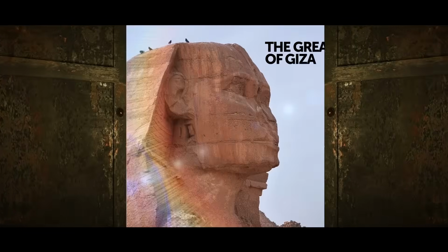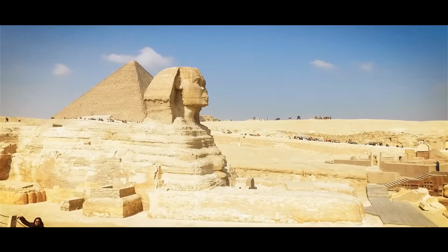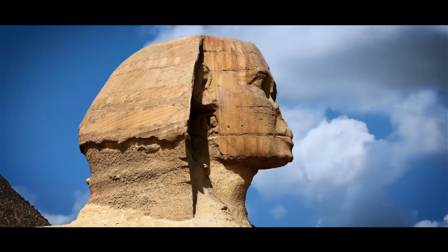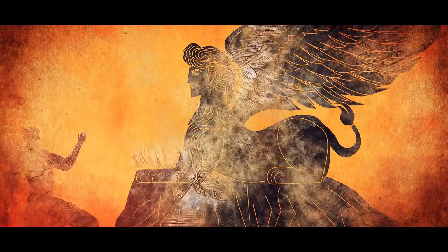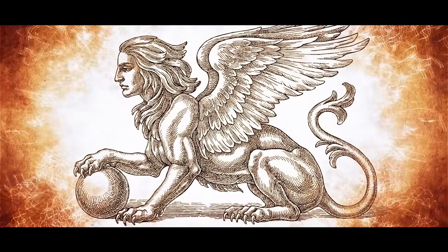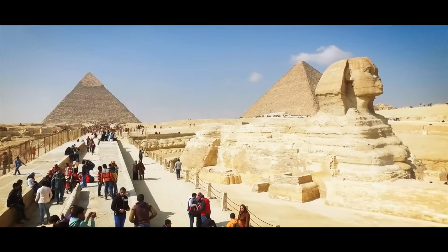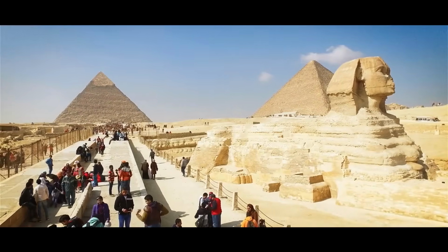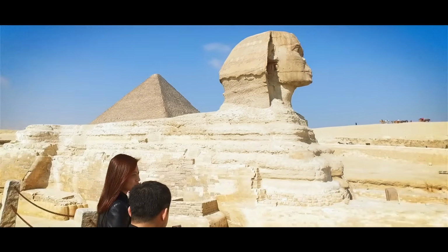The Great Sphinx of Giza. The Great Sphinx of Giza is shrouded in mystery. It's not just the largest monolith statue in the world, but it's also a hybrid creature with a woman's head and a lion's body that originates from Egyptian and Greek mythology. It's also very ancient. It's estimated to be around 4,500 years old. The construction of this marvel took about 3 years and required 100 workers who were not slaves and were treated with delicacies like sheep and goat meat.